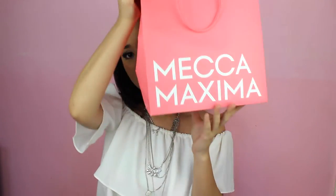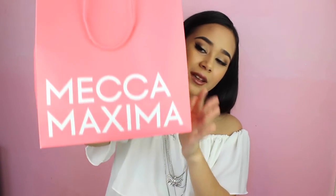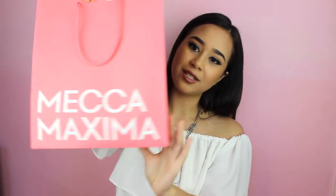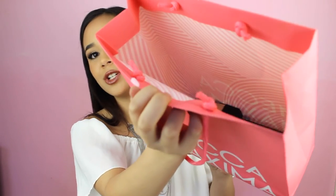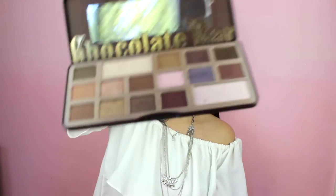Now moving on to makeup and beauty stuff. So I went to Mecca, and just look how beautiful their bags are. They're just everything. And what I want to show you is in here. So from Mecca I got the Too Faced Chocolate Bar palette. I'm sure many of you guys have seen this before.